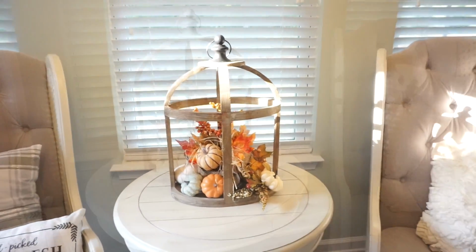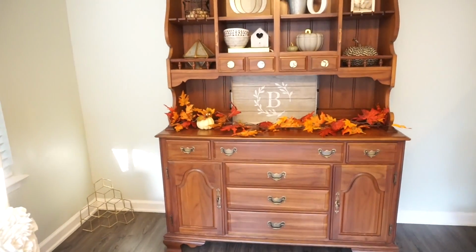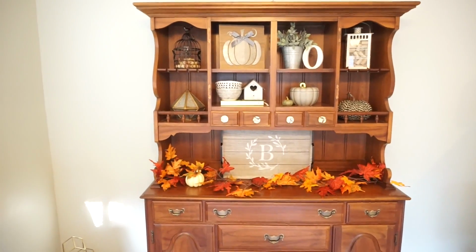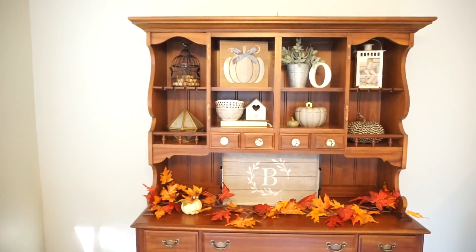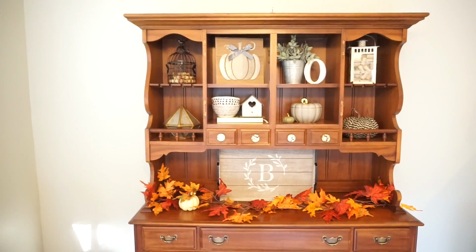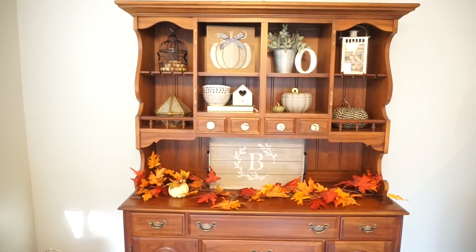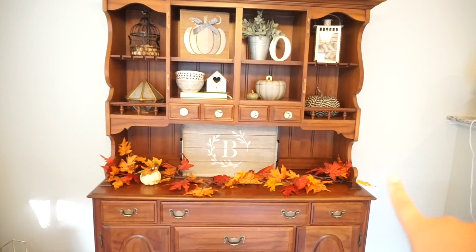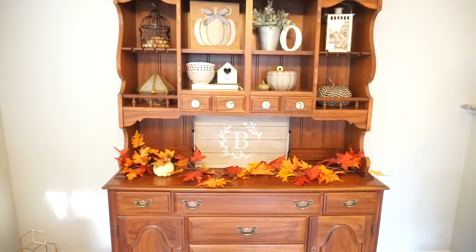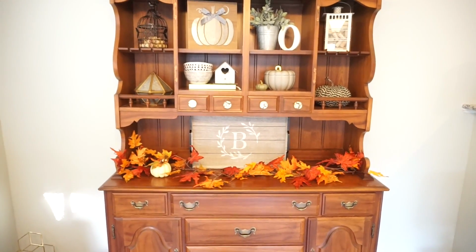So that is that. And then moving over here to our hutch. If you've been with me for a long time, you kind of know my feelings about this thing, but I was just over it at this point, and I couldn't figure out how to decorate it, and I really want it painted. So hopefully Bunky is gonna paint it for me shortly. I just had this leaf garland, and it's probably not gonna stay there. I just stuck it up there for right now. I know it probably looks kind of thrown there, and that's because it really is.